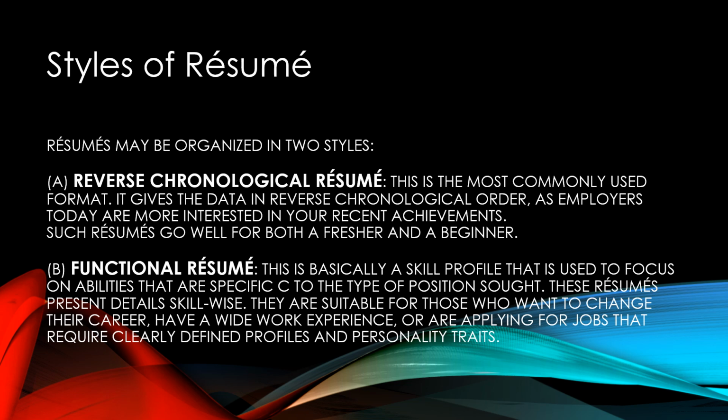Coming to the styles, resumes may be organized in two styles. First of all, we have the reverse chronological resume. This is the most common and widely used one. Okay, so this is the most commonly used format. It gives the data in reverse chronological order as employers today are more interested in your recent achievements. Such resumes go well with a fresher and a beginner's job. Okay, if you have multiple experiences, then try to organize them in a reverse chronological order.